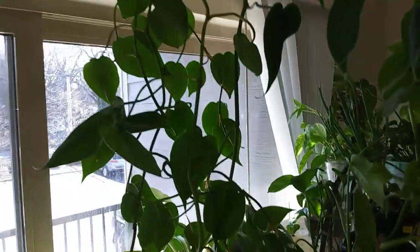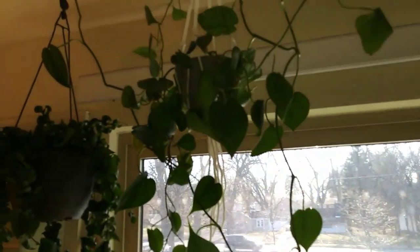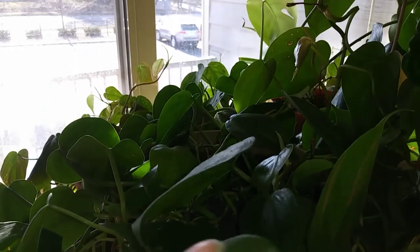So I could not move her because I had her draped up here, and she reaches all the way across here as well. So she's very long. I could not change her, you guys. So this is just where she's going to be sitting. And she's been doing very well. She's very full, very healthy.